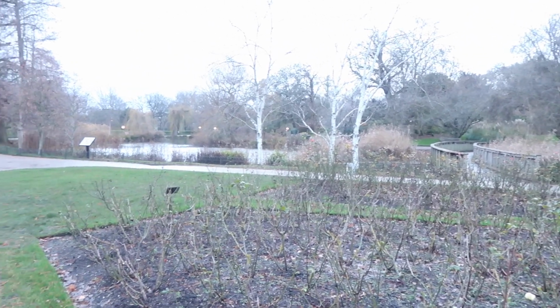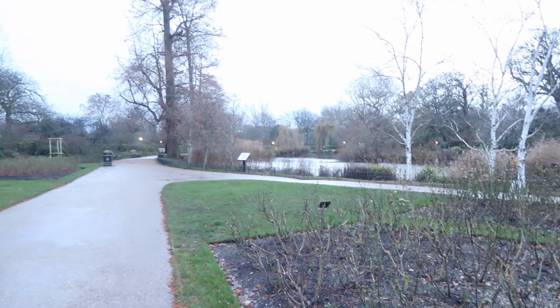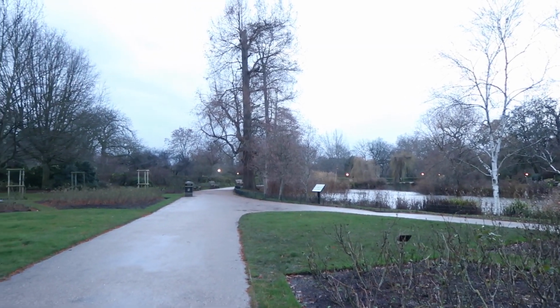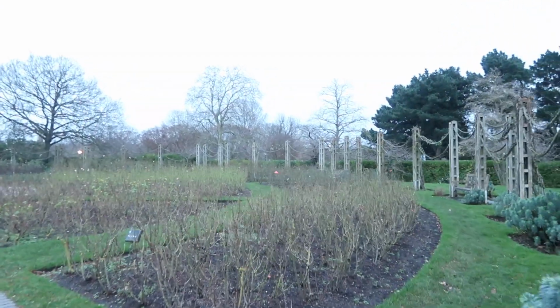We did get some misting rain, but thankfully it didn't really come down. But yeah, I thought I would just show you a little bit of our walk in Regent's Park. Regent's Park is my happy place in London. I just think it's the most beautiful park in London. Everyone always talks about Hyde Park.